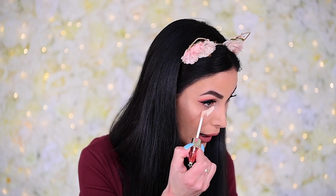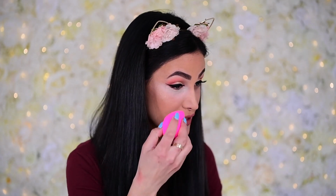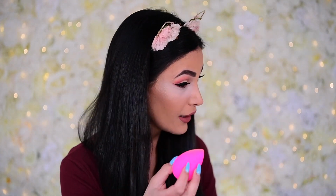Oh wow, oh my god. That's way too light for me. Oh god, okay. Just blend that out. Okay, this is about, I'm gonna say 10 shades too light for me. No, it's a solid 4 shades too light for me. So luckily I ordered these off of Beautylish, and they're really good with returns, so I'm just gonna switch it up and get a different color.